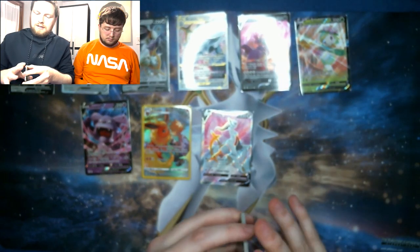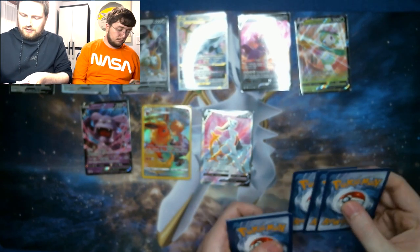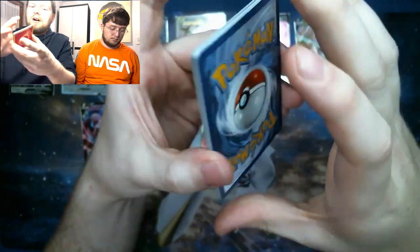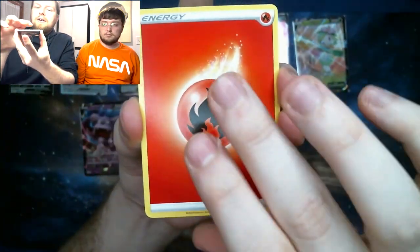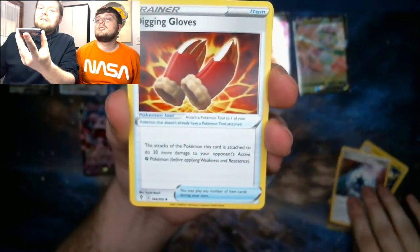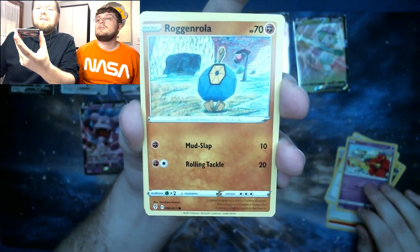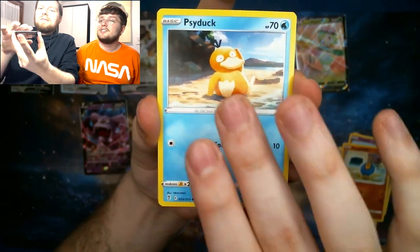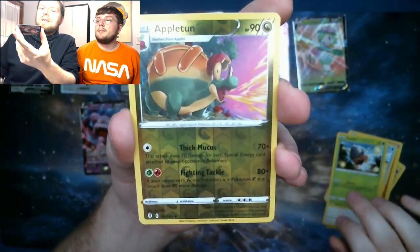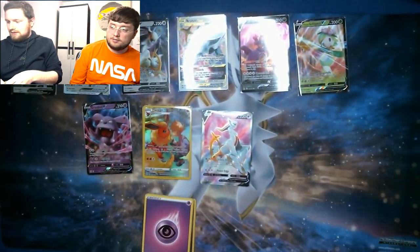Absolute bangers. So let's just hope. Be very careful, don't bend her. Oh, look at this, it already had a card that was bent, but it's fine. The card in the back right here is the one we need to be a hit. All right. Fire Energy. I'm going to try my hardest not to spoil. Ooh, a Lantern. Be good. Treasure Energy. Digging Gloves. Rockruff. Psyduck. Swablu. Seedot. A reverse holo Applin. Come on. And a non-holo Pansage. Okay. One more chance.